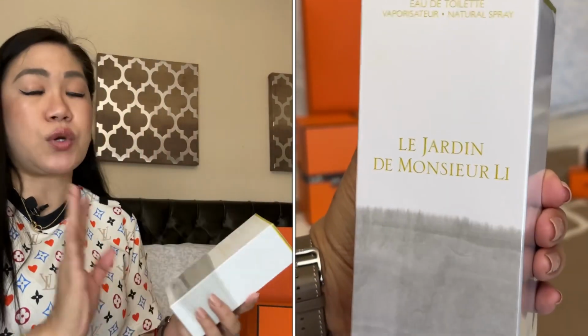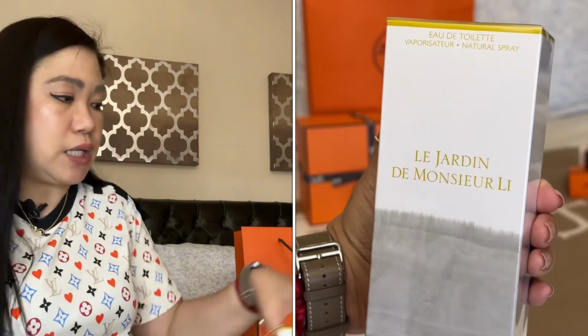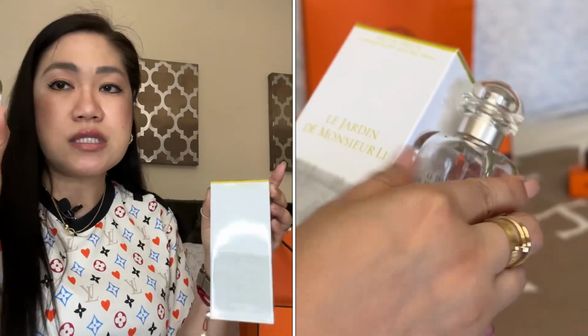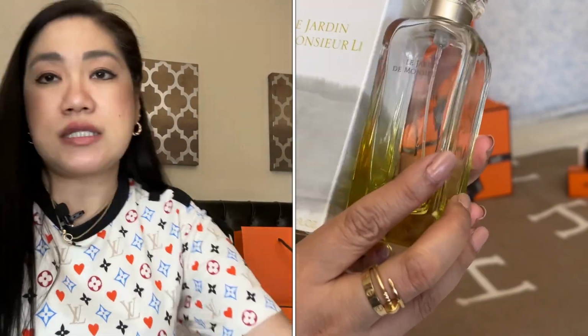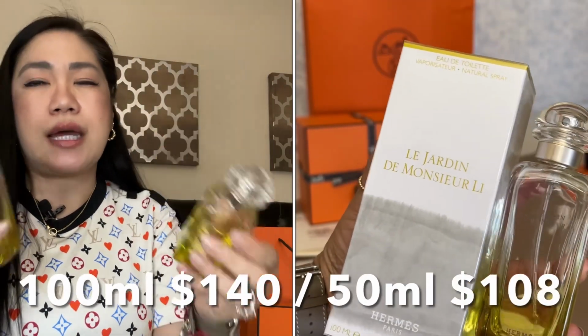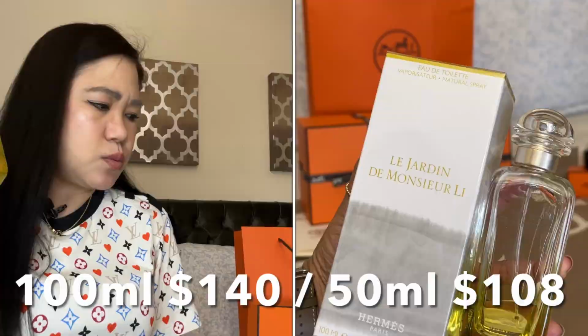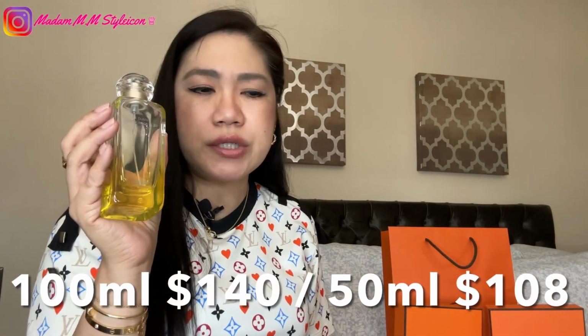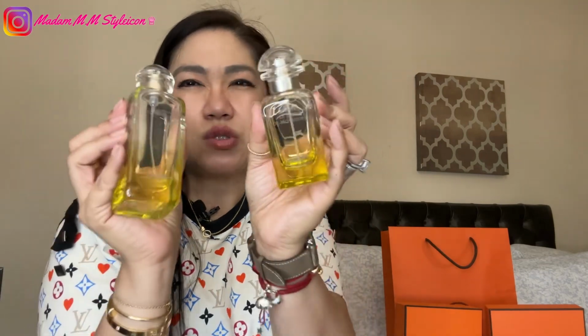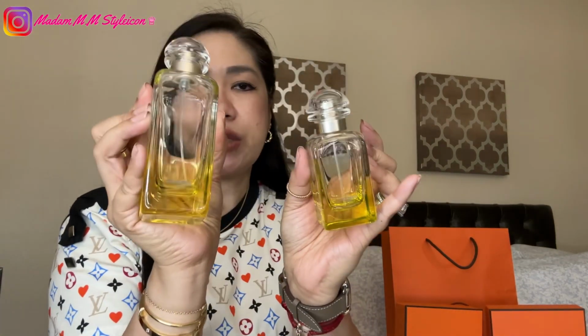I'm reserving this for her to open, so I'm not going to open it today, but I'm just showing you how it looks. This is the bottle. By the way, this is 100 ml, the biggest bottle, and this one is 50 ml, the small bottle. I think this one is economical because this one is $140, and I think this one is $108. I'm not sure. I think this one is a much better choice to get because this one is too small. So that is the second one.